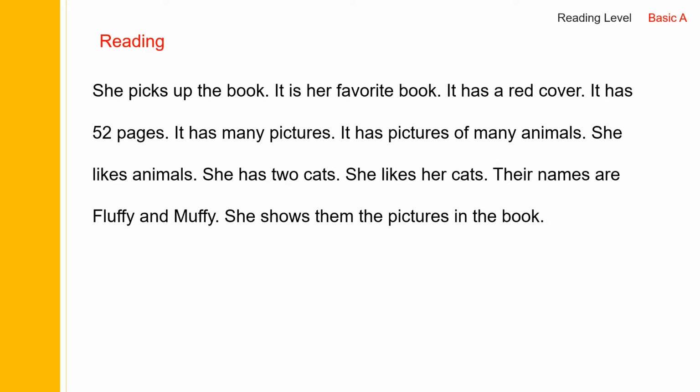Okay, let's look at the sentences. She, subject, picks up, verb, and the book, object. It, subject, is, verb, her favorite book, complement. It, subject, has, verb, a red cover, object. It, subject, has, verb, 52 pages, object. It, subject, has, verb, many pictures, object.